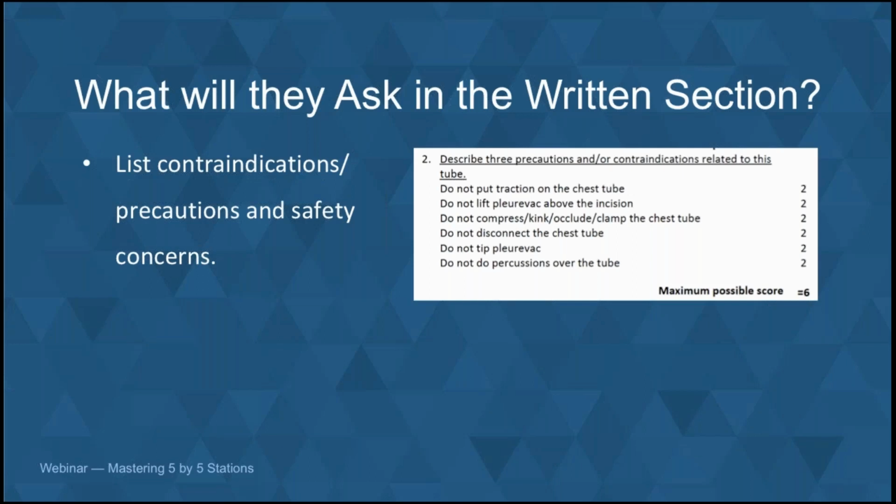The reason I want to bring your attention to these is that if you are stumped and you can only think of, say, one of the 3 that it's asking for, make sure you write something down, okay? You never know what they have on their potential answer list. So again, if it asks for 3, just write down 3. Think of something, even if it's as simple as don't cause pain around the incision site. Write something down. You never know what they're going to accept. All right.